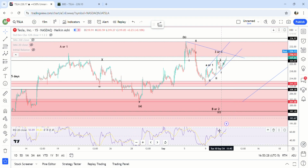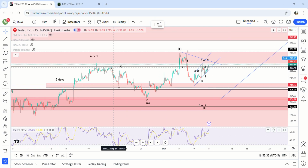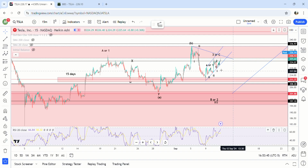The reason I don't think so is because this was 8 days down. This was 8 days up. If this were the bottom, it only took 4 days. Or no, it only took 1 day for this move down. So I would be looking for about 8 days from the 5th. And what does that take us to? The 13th of September.